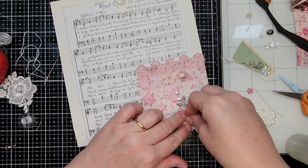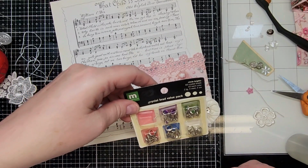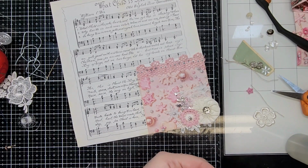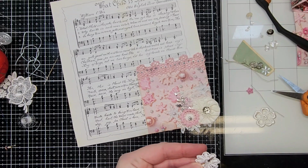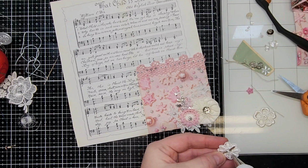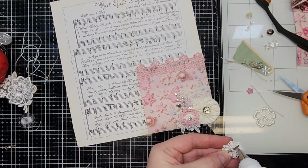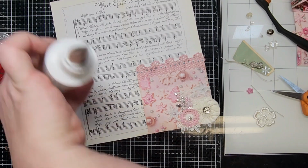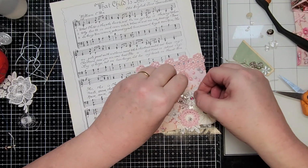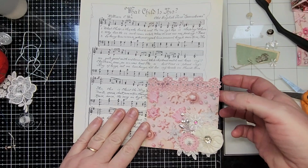So it has little pearls and a crystal. This one here, this is just brad. These are old crystal from Making Memories, 2005. I definitely need to put some acetone in here. Love it. Love it, love it, love it.